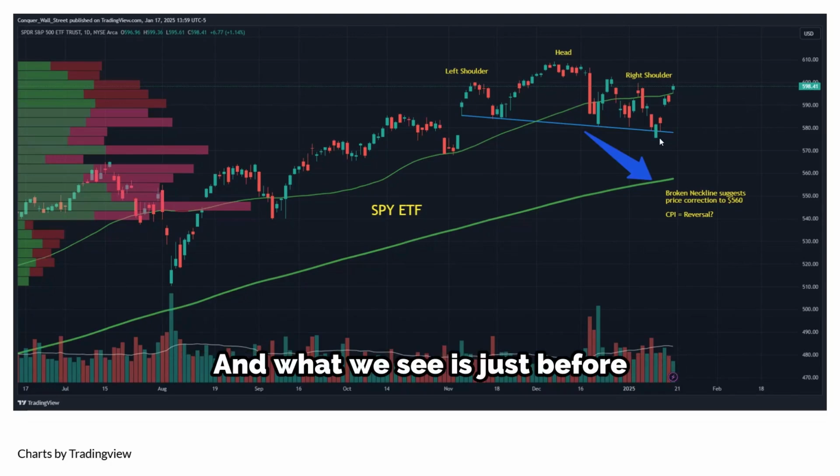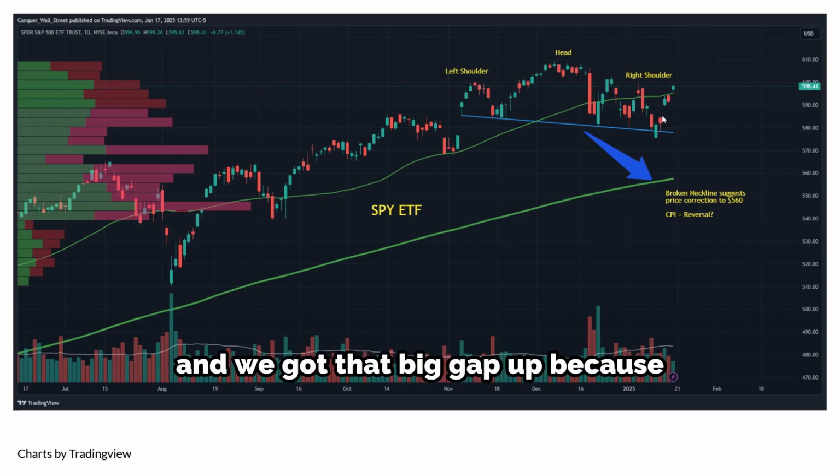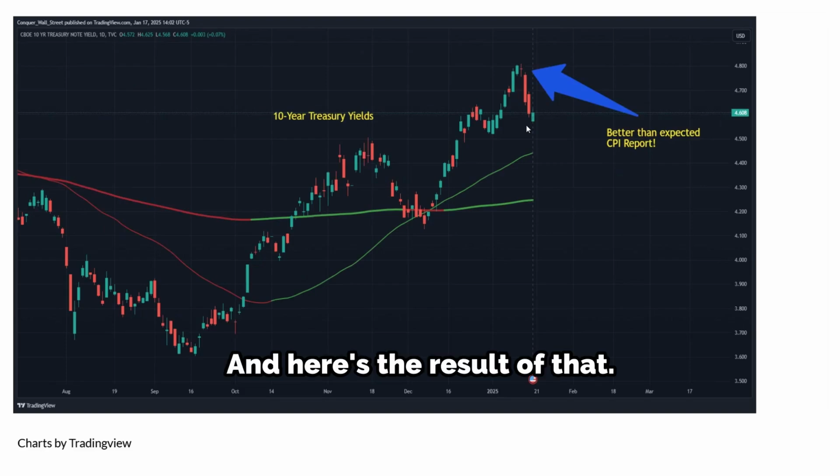And what we see is just before the CPI report came out, we had a break of that neckline and it regained that neckline on the close. But then the very next day, we got the CPI report, and we got that big gap up because we got better than expected numbers. The market was forecasting a 0.3% increase in consumer prices, and we actually got a 0.2% increase. And here's the result of that.